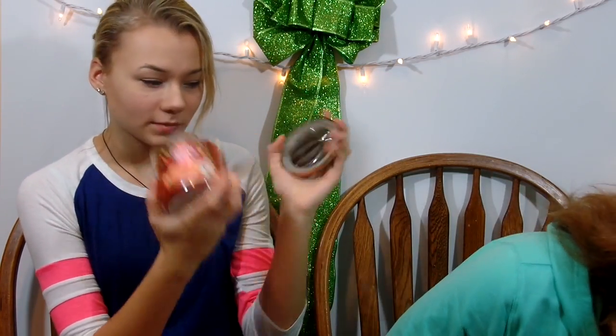That smells like apple pie. Last candle I have is a pumpkin apple. I love this scent. Are we just gonna grab some random now?